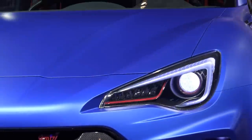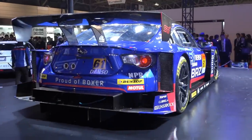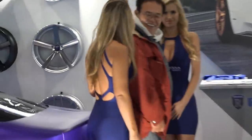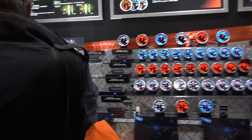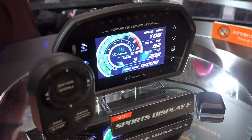Now, I kind of like this new headlight design on the BRZ. I think we found the winners of who spent the most money on campaign girls at the show. I think I found something that I like. Alright, lots of bling and wheels and that sort of stuff in hall number 8. So let's head into the next hall.